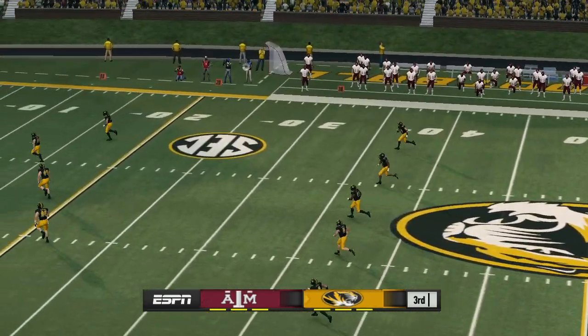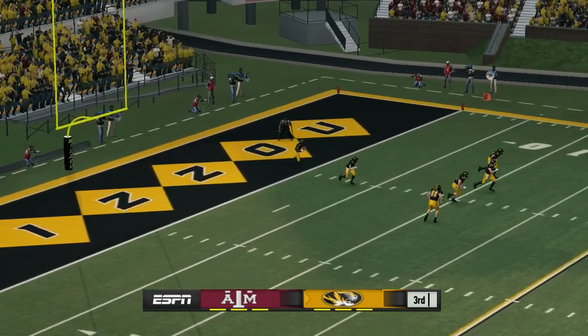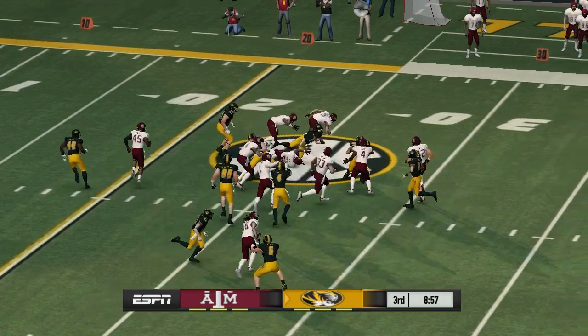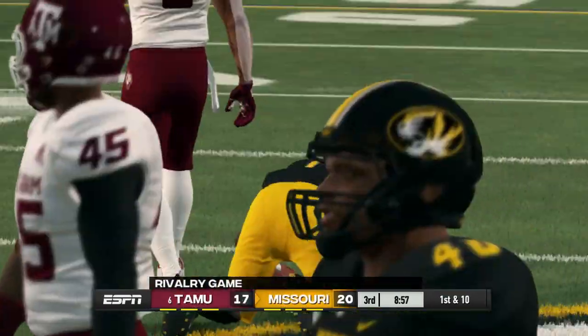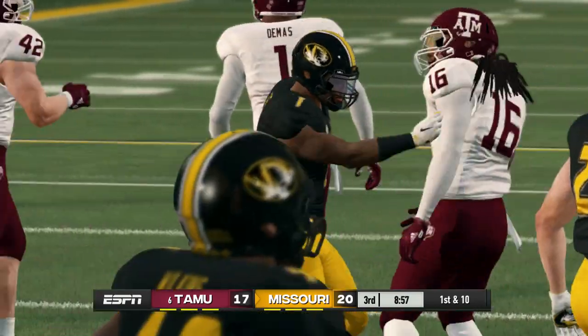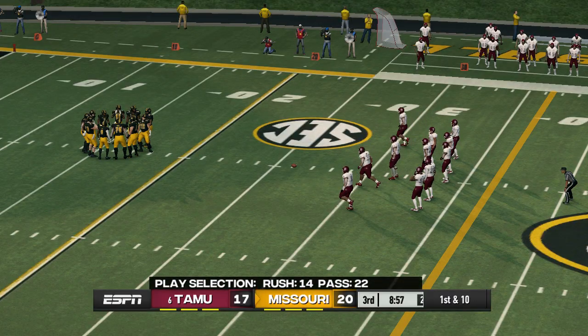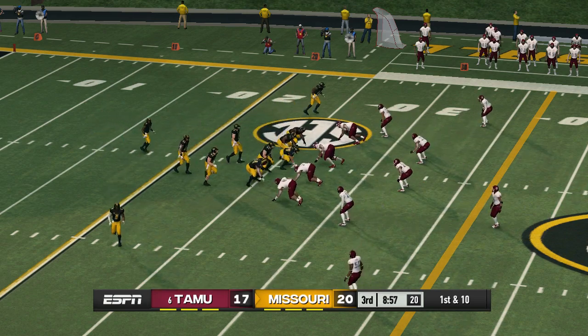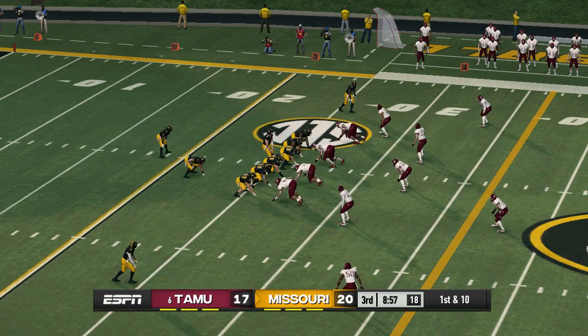He really got a hold of that kick. He's to the 20. Tackle at the 26. The quarterback leads the offense back out onto the field as we get set to resume play. Missouri holds a field goal lead.